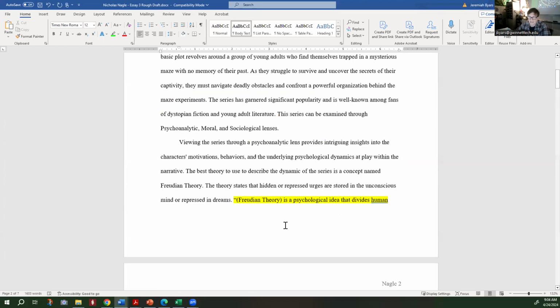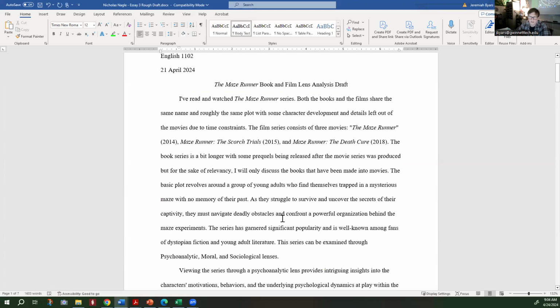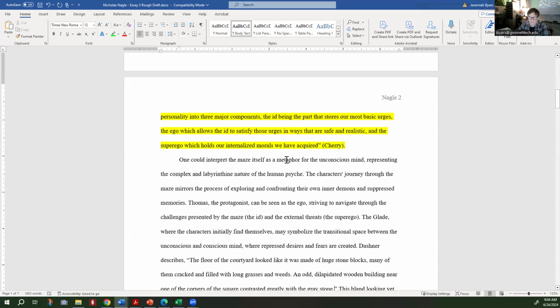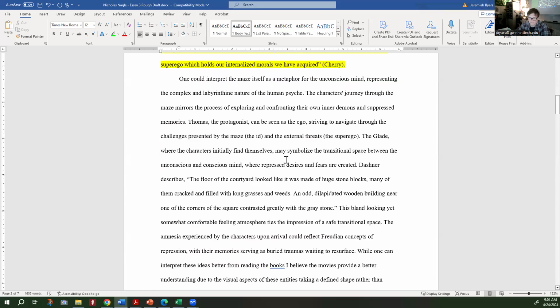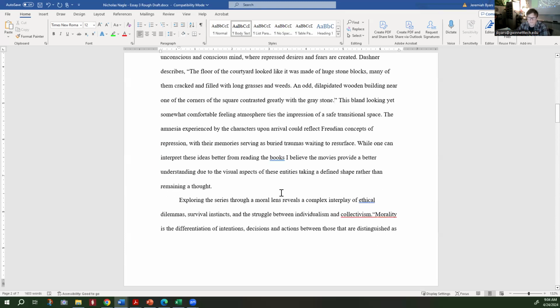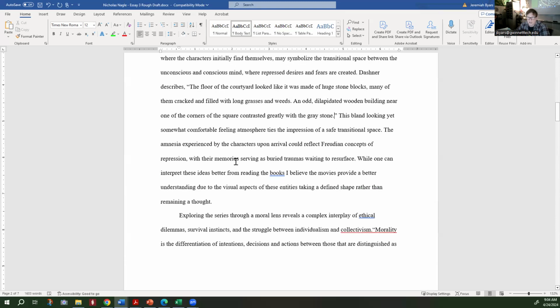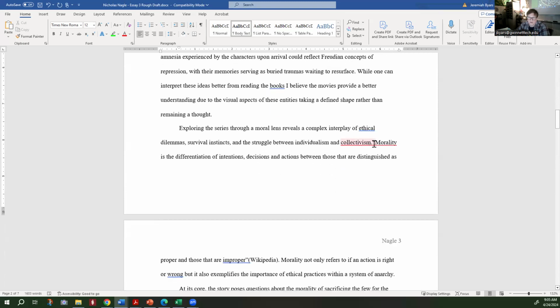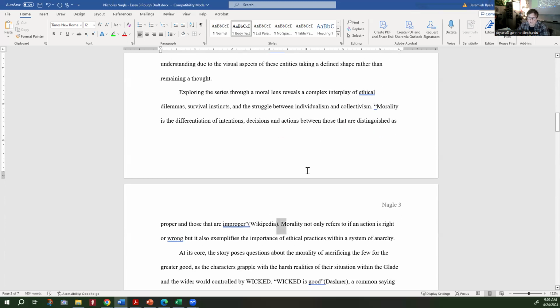And also, is Dasher the writer of the book? If this is a quote from the book, we need a page number. If it's not a quote from the book and Dasher's just somebody random, I need to know who Dasher is. I don't know who Dashner is. We need some sort of explanation. Here we have a quote. We gotta have spaces. Okay.